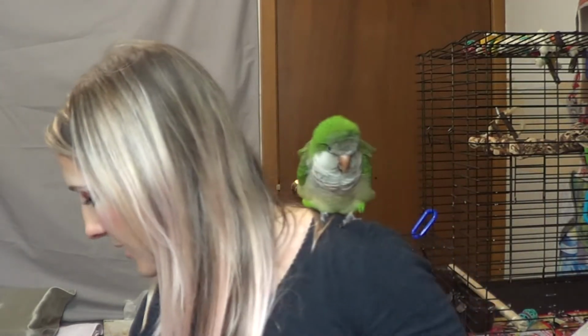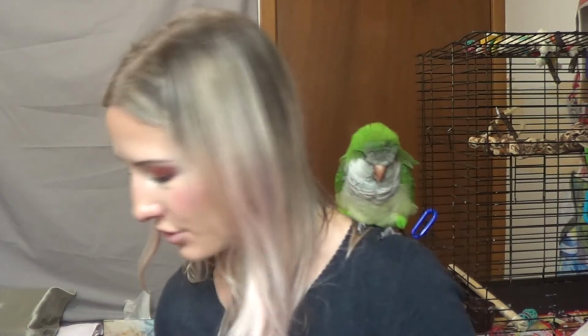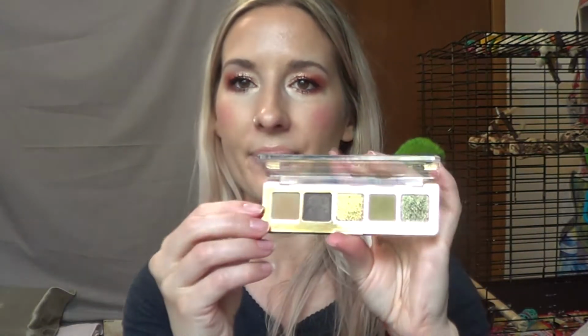Now the next stack that I have here is my Natasha Denona stack, which is quite extensive because I love her palettes. I have quite a few of them is what I realized, and I'm just going to get down with it. The first one here I have is the mini gold palette. This kind of speaks for itself. You have the golds, you have the greens, perfect for fall.